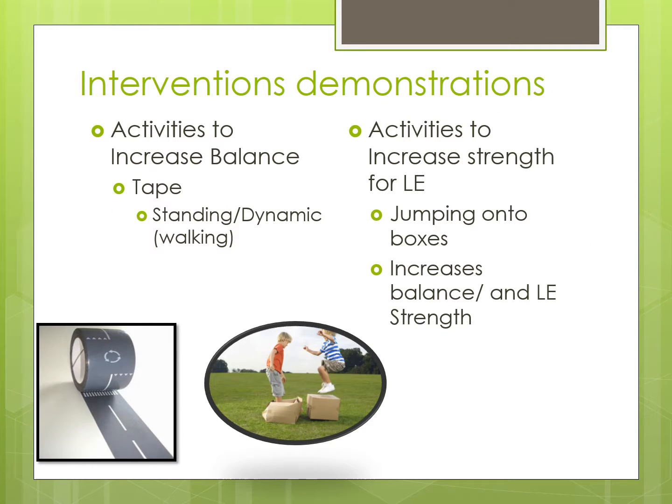Interventions and demonstrations. One treatment to use to increase balance is using tape and lining it straight for the patient to walk without losing balance. Or basically, to start it off, the patient can just stand with feet crossed and try to maintain their balance. Both feet should always be on the line, always.